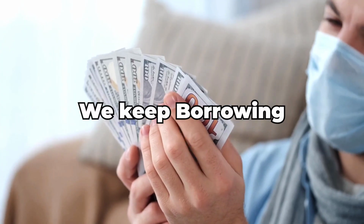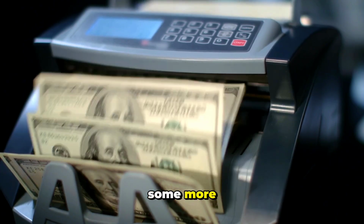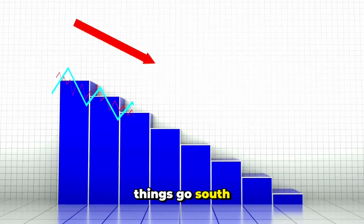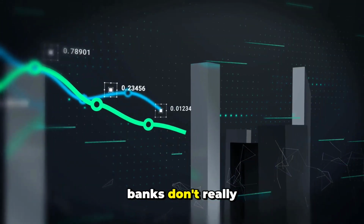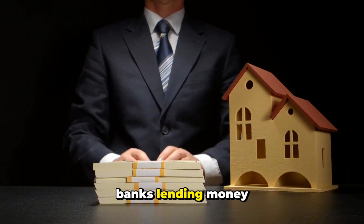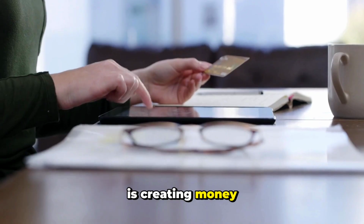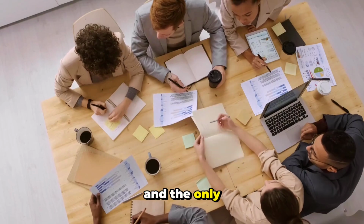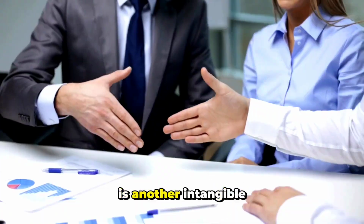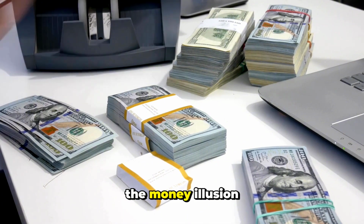We keep borrowing, banks keep profiting, and when we repay, they benefit some more. Oh, and when things go south, history suggests that banks don't really take the fall. We do. So yeah, the next time you hear about banks lending money, remember, they're just dressing it up. What they're doing is creating money with a few clicks instead, and the only thing keeping this facade from failing is another intangible, trust. And there you have it, the story behind the money illusion the banks use.